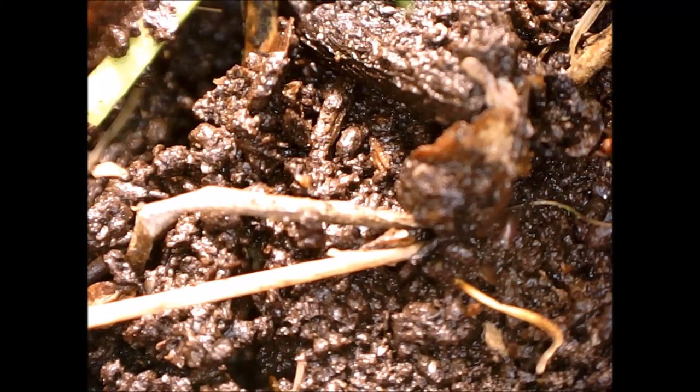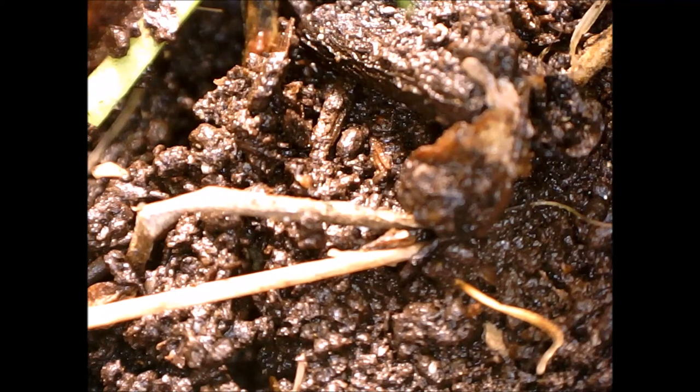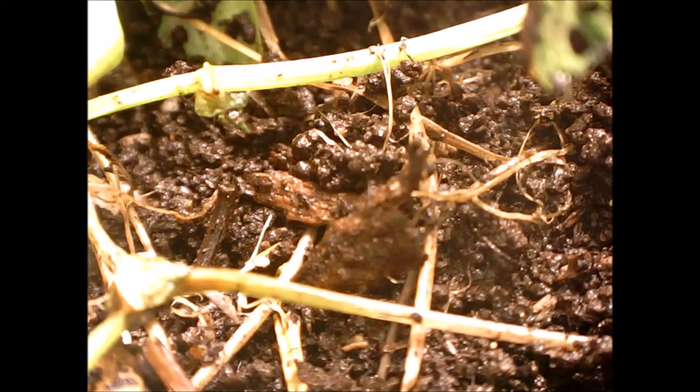Even so, its soil contains lots of bugs, mostly small white springtails and slightly larger reddish and yellowish mites. I put my finger near the soil here to give a sense of scale.